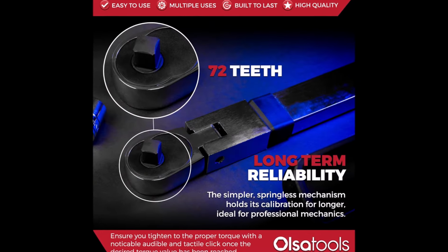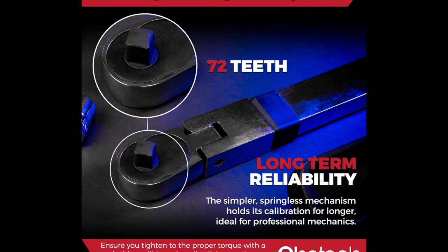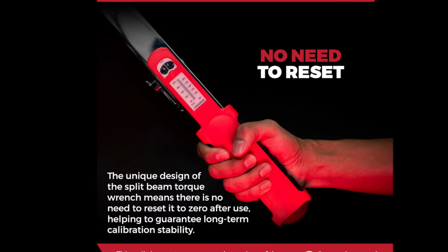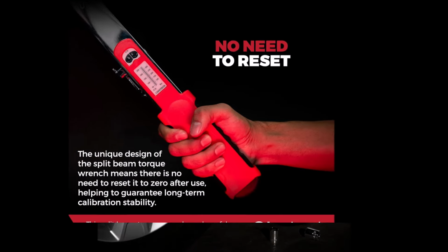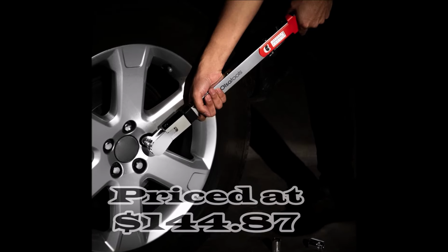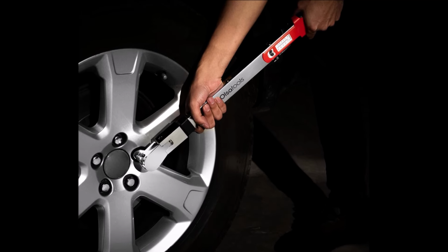The wrench features a robust 72-tooth design with a 5-degree swing arc, making it ideal for industrial applications where precision and durability are essential. The audible click when the desired torque is achieved ensures precise tightening every time, making it a valuable investment for professionals and enthusiasts alike.